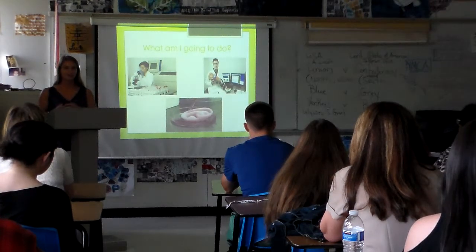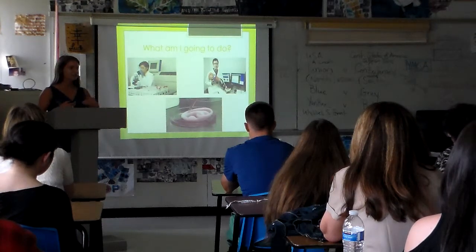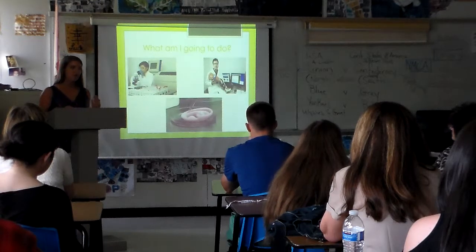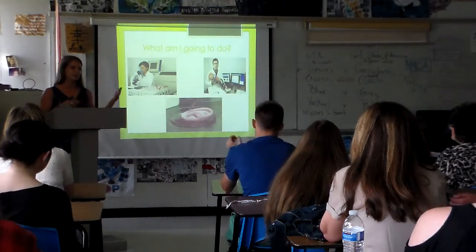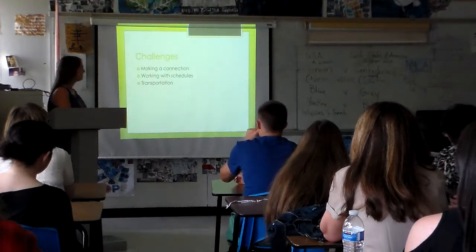Some examples of what biomedical engineers do are working with 3D printers where, instead of regular ink, they use cells and different body fluids to create different organs or tissues. Also, they work on modifying prosthetics to make them work like different limbs would naturally work. So that's just a scope of what biomedical engineering projects are doing today.